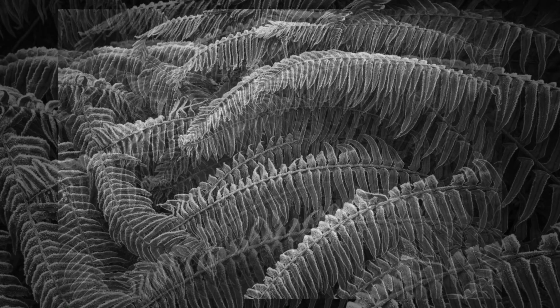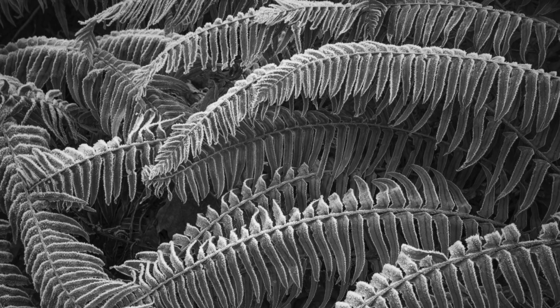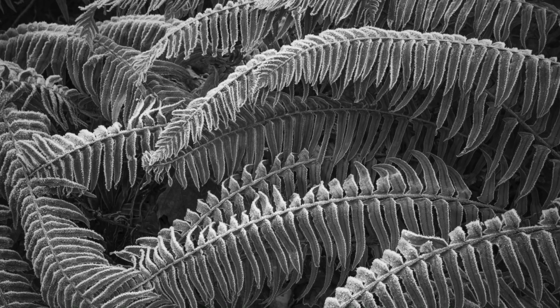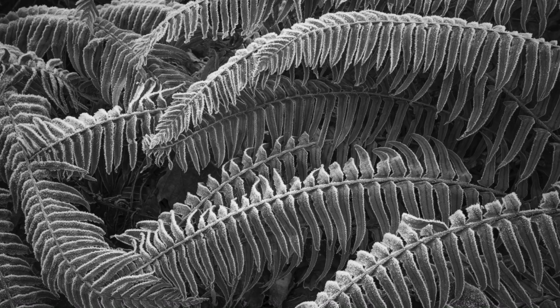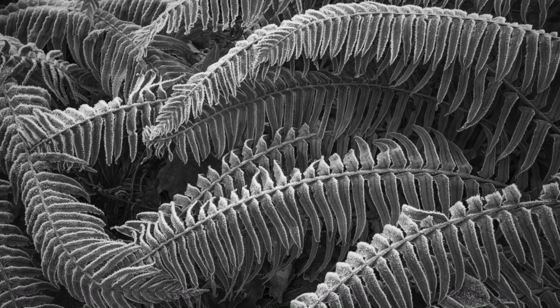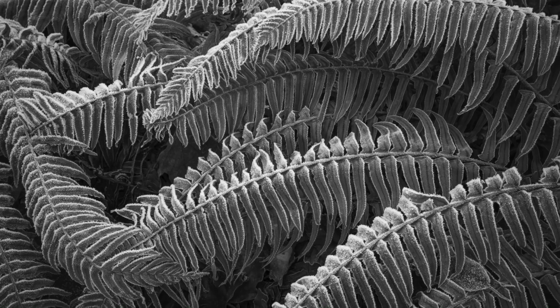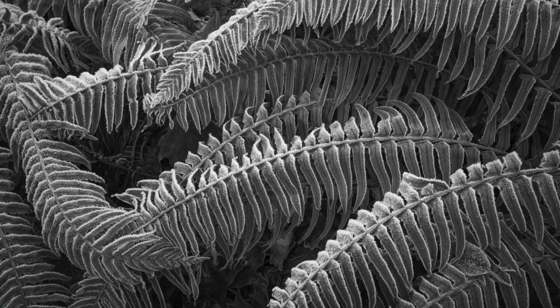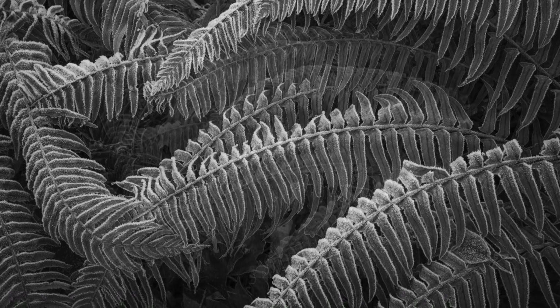So I haven't cropped this image, but once again, I have darkened sections of it just to kind of draw your attention to certain points in the frame. And in this image, I've darkened the right hand side of the frame, the top of the frame, and a little bit on the left-hand side of the frame as well, just to draw your attention again to the center portion of the photograph. Overall, I think it worked out very nicely.